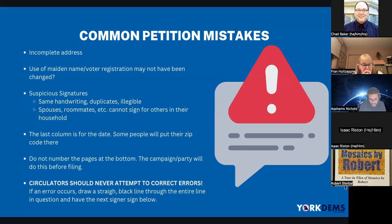And then the last thing is you'll see at the bottom of the petitions when you have them, there'll be a blank space that says blank of blank, number of pages. Do not fill that out as a circulator. You do not need to worry about that. That will be used when a candidate or a campaign files their petitions with the Department of State. They will go through and they will number each one of those pages so that they are in order.